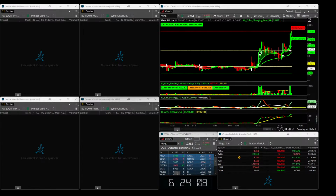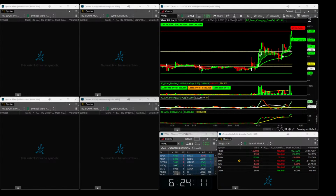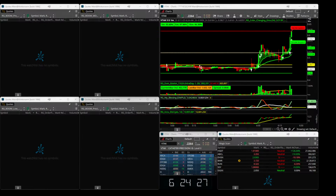VTAK. About to say that's that penny stock we were looking at first this morning. Let's see if it'll continue to run. Currently at 59 cents. Watching the lower indicators and that label. The buy percentage is kind of low right now in the bubble on the chart. It's running about 40 or 50, 70s. All right, the buyers are starting to push here.